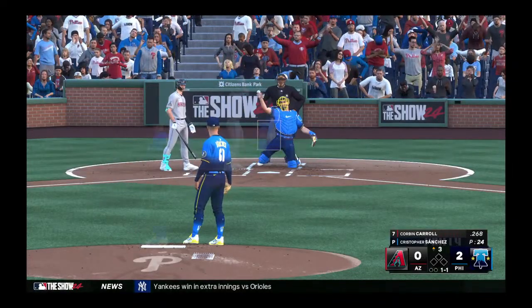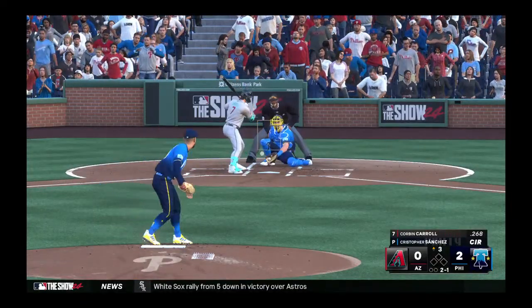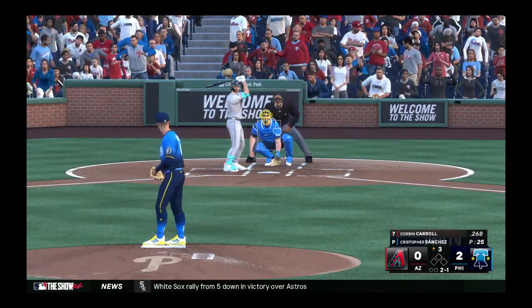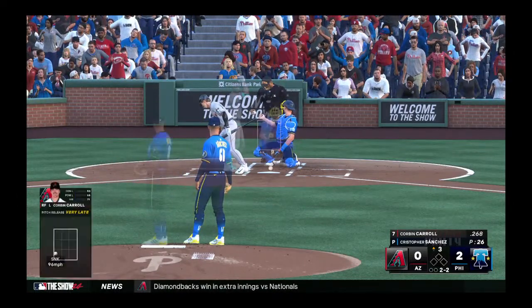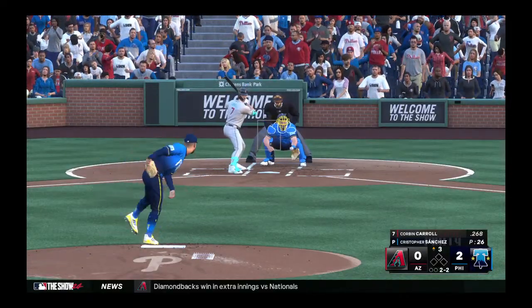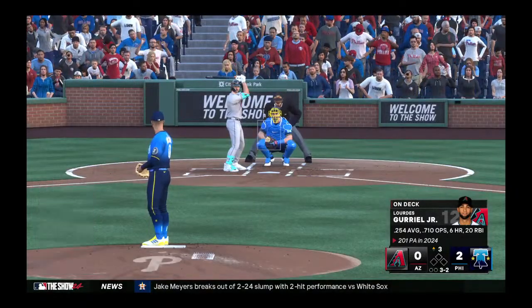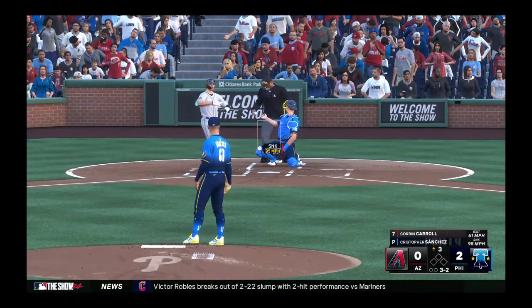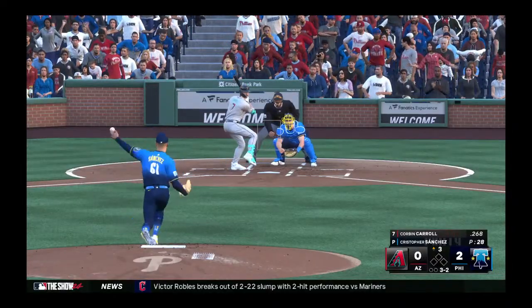And now it's even up. That one's missed. 2-1. The pitch. That one fouled off. And that's outside. Full count. Payoff pitch. And that's ball 4.